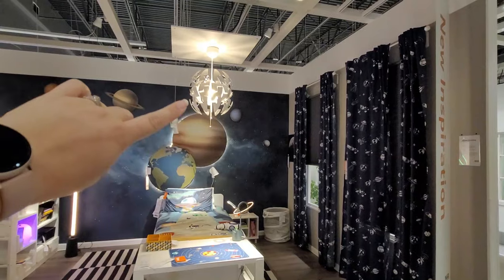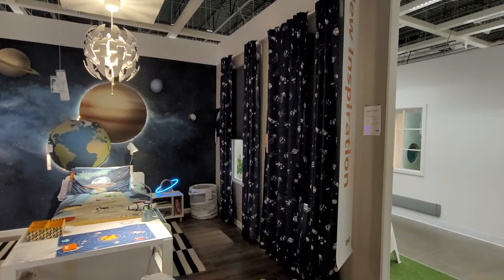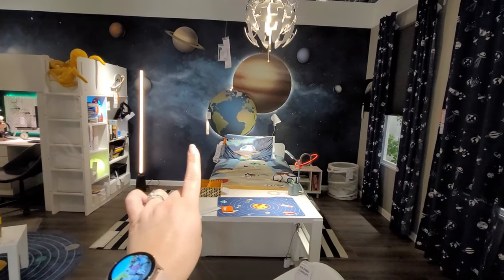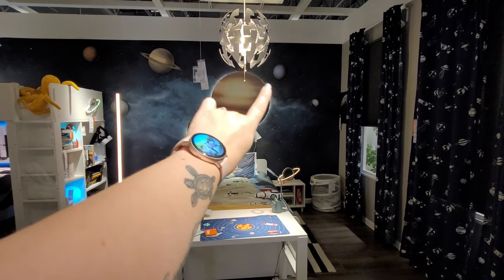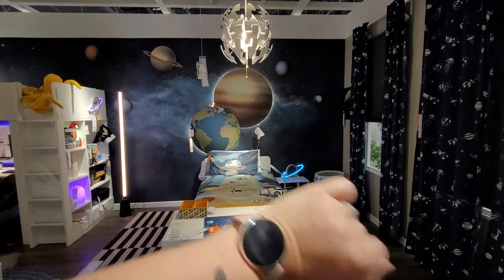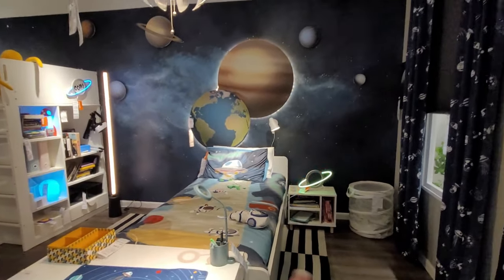That is so cool of a lamp. But anyway, we're going to be doing his room in a space theme, and I definitely think I could get some ideas from here. I like this lamp in the background, like the world and the moon on there. That is so cool. And look at these curtains with the different planets and stuff on there. That is so cool. Space is very cool.